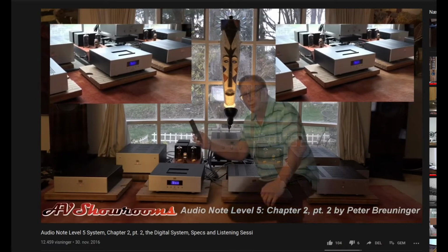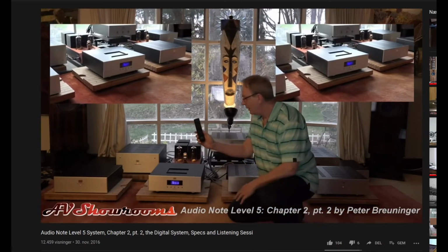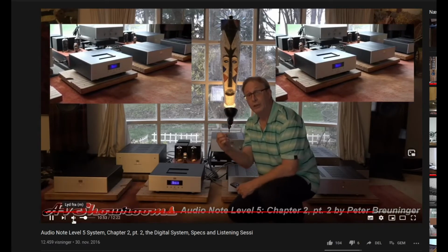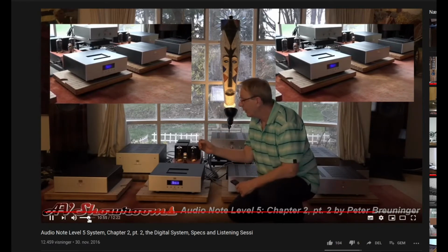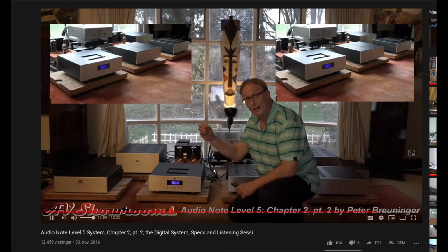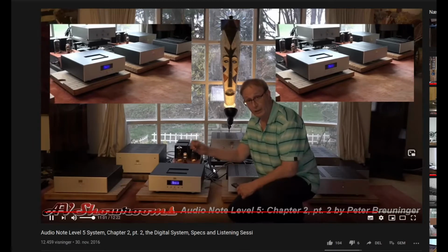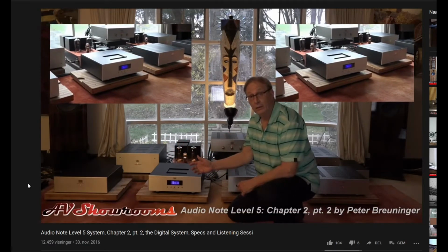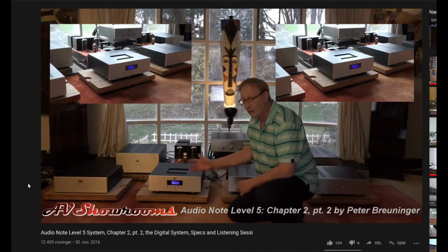Okay, I just switched it off. What I heard was enormous harmonic integrity, particularly in the lower detail, in the decay in the tabla, and the bass and the guitar. That's the signature of analog, and that's what this system delivers.